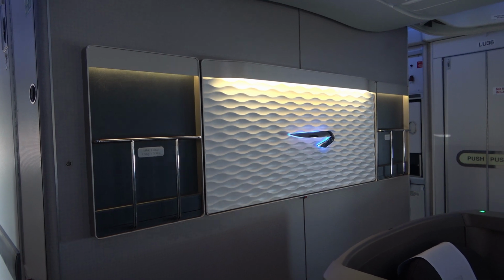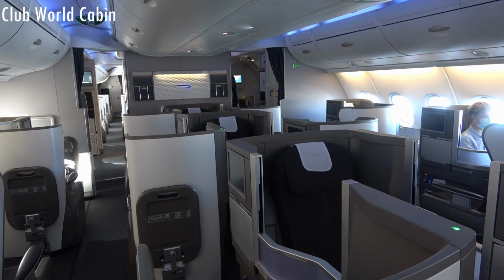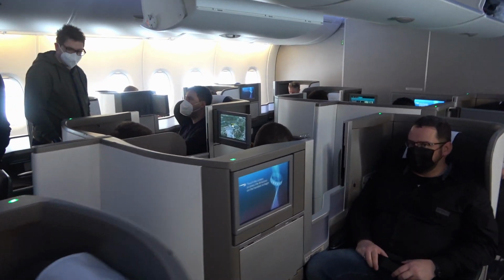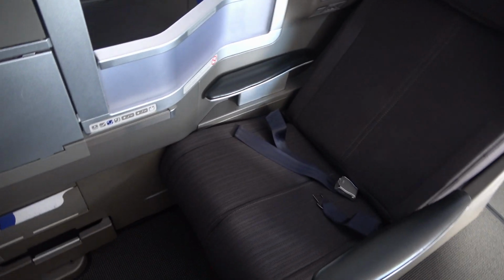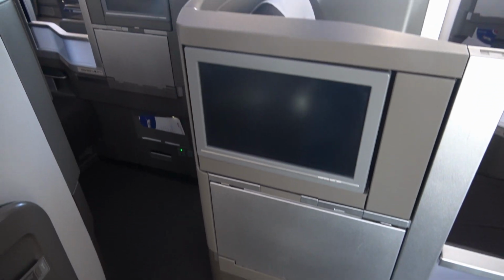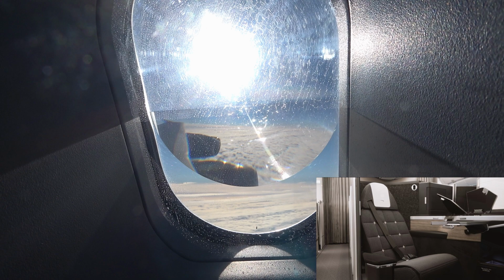Moving back into the business class cabin or Club World. The upper deck Club World cabin is in a 2-3-2 layout compared to the lower deck cabin, which is in a 2-4-2 layout. British Airways' business class has long been known for its outdated product, especially because the seat layout is quite strange. In the aisle you sit forwards and in the window you sit backwards, meaning you are always facing your neighbour. However, BA's newer business class suite looks to be much better, with a much more modern layout.